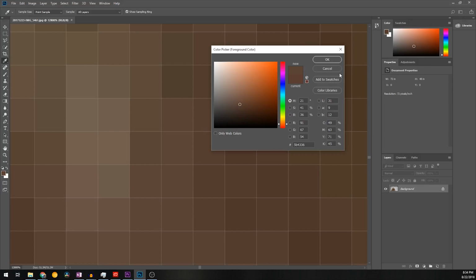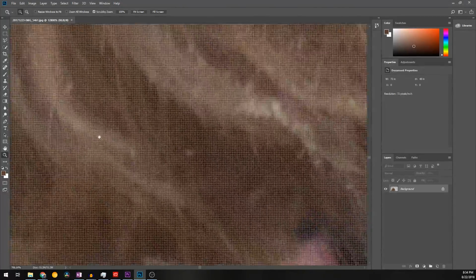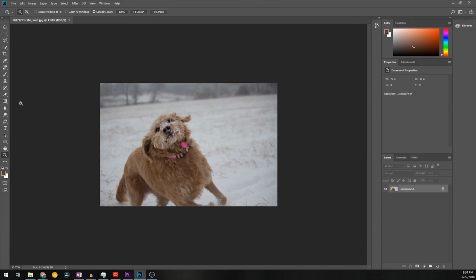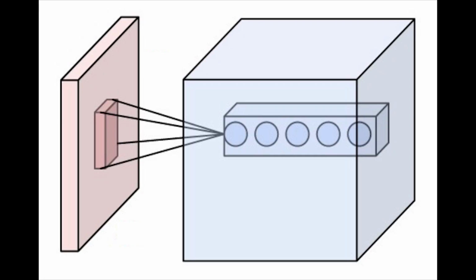A picture is just millions of dots, aligned just so, each of a different color, and it's by analyzing groupings of these pixels that computers are able to add context to a picture. Machine learning uses something called a convolutional neural network to understand patterns in images and learn how to identify objects. These networks mimic the animal visual cortex, which we all have, which is the part of our brains that receives data from our eyes and interprets that data.